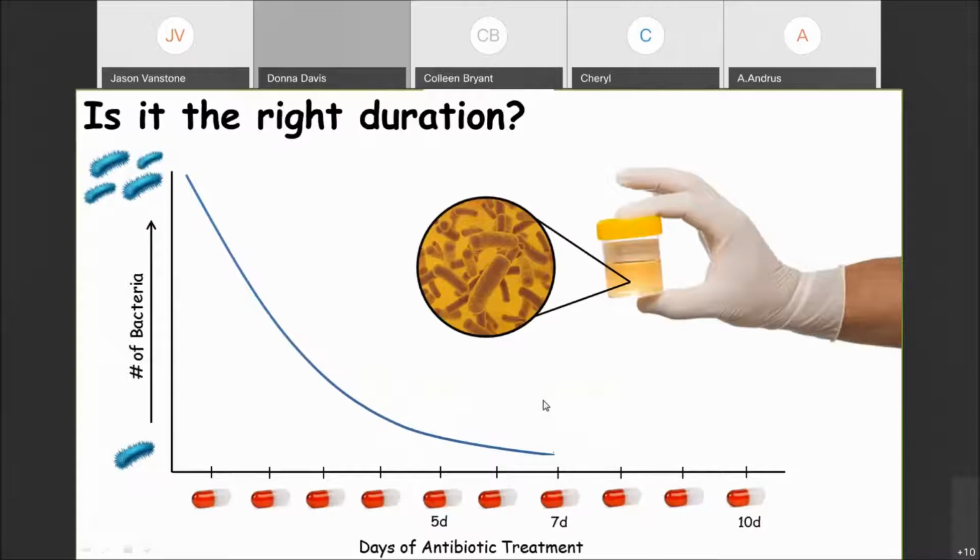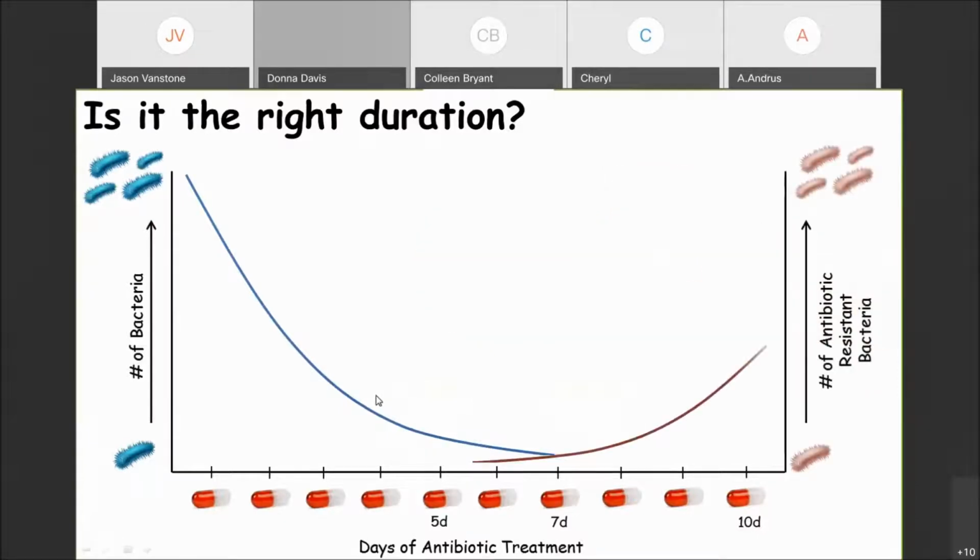And as I talked about with antibiotic resistance, you also have the potential of increasing the number of antibiotic resistant bacteria the longer that you're exposing those bacteria to this antibiotic, particularly when you hit this unnecessary side. So again, we're looking for that Goldilocks zone. You want enough days of treatment that you can eliminate the bad bacteria without exposing patients to those potential side effects. So that's another important one, and it's something we talk about a lot in the world of antimicrobial stewardship.